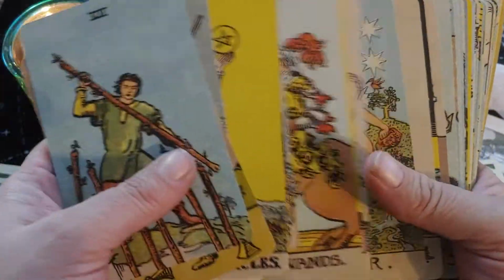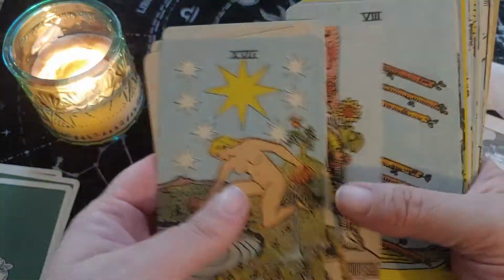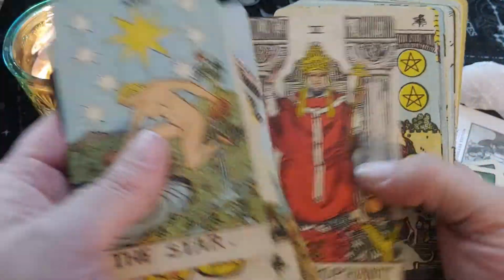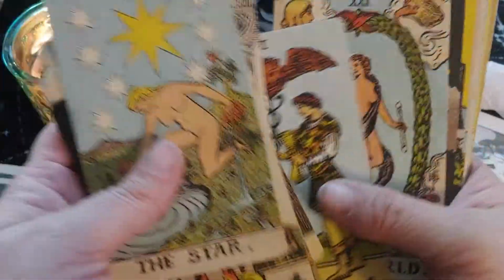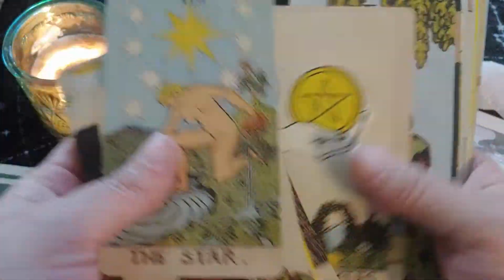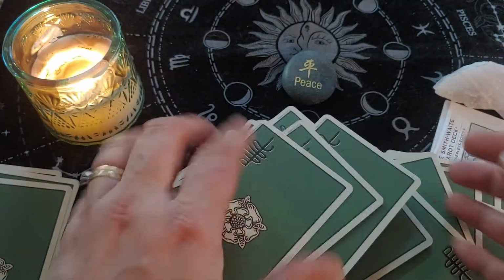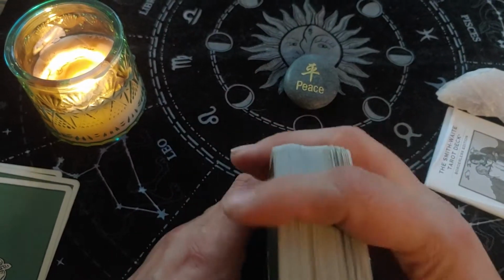It is gorgeous. And everybody's got this deck, but it's brand new to me, and I was pleasantly surprised. I was very, very shocked at how much I kind of fell for it. Just because I've had a rocky start with RWS decks. And every time I connect with one, it just shocks me. Because the Radiant Rider-Waite Smith was my very first deck, and I still can't work with it. I don't want to say hate, but I don't like that deck at all. And it took me months to get over myself to move past it to actually learn tarot. So I was very, very shocked and pleasantly surprised.